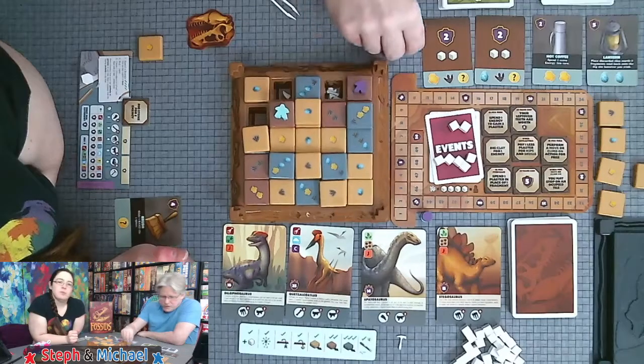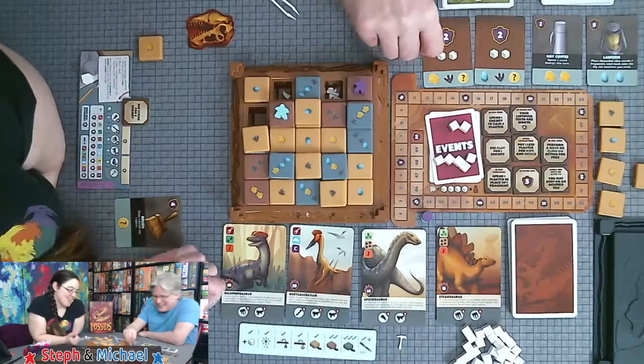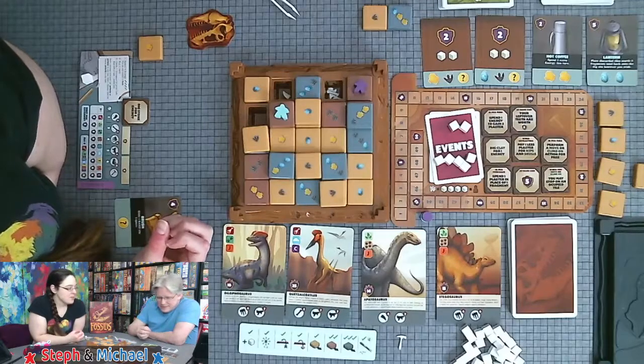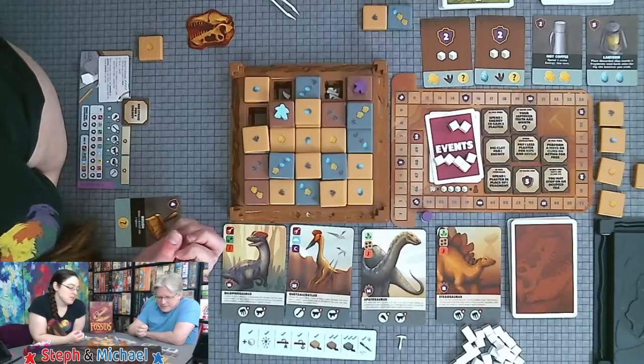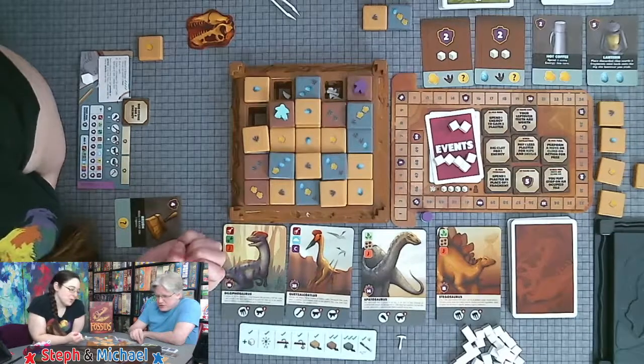What do I want for this? Am I going to get my teeth again? You can, but we did find the hammers relatively early in this game, so maybe some of the other benefits could be useful. Dig clay for 1 energy. No, I know. I was looking at that one, too. Oh, I was like, so good.